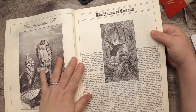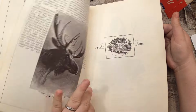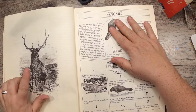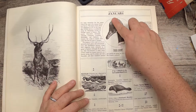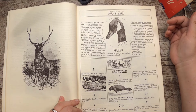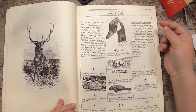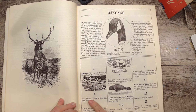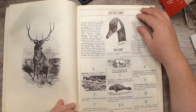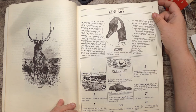And it's done in the seasons, the fauna of Canada. So we start out with January, and we have this big buck here, and a Canada goose, of course. The calendar has different nature events that happened, like on the 4th of January, Alan Brooks, Canadian ornithologist, died in 1946.